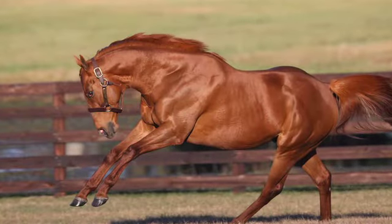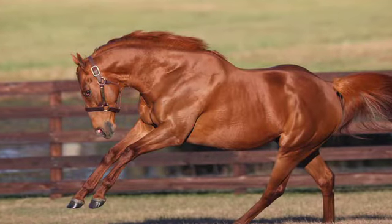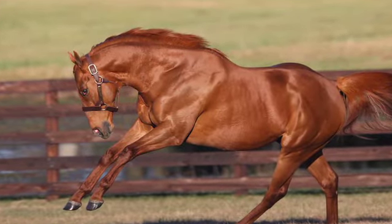Thank you, Lincoln. Stud fees have also significantly decreased in recent years. How would that affect your value assessment in foals? Well, obviously, the biggest single capital input in breeding a horse and raising it is the stud fee.